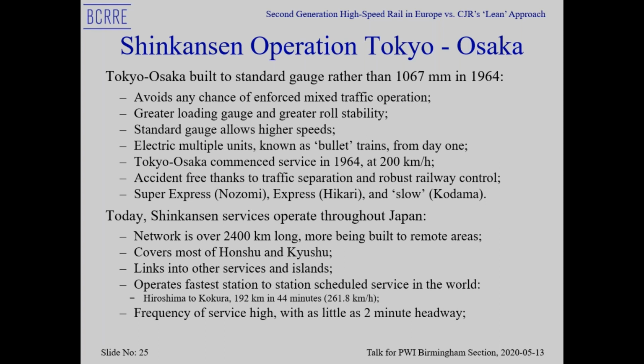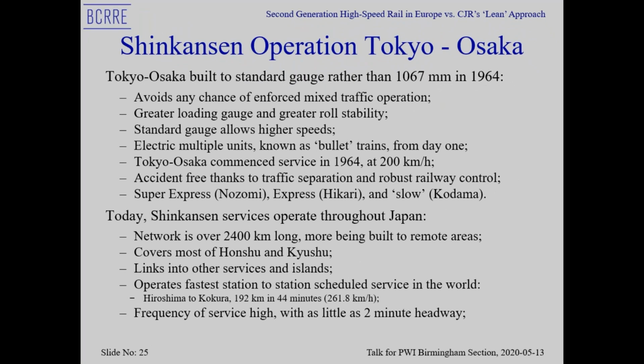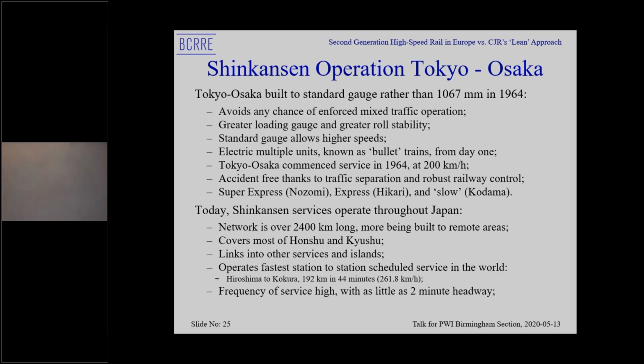In order to avoid people coming onto this line with freight trains, people coming onto this line with commuter trains, basically they wanted to have a high-speed line with electric multiple units from the word go. It opened at 200 kilometers per hour, and it's been accident-free ever since due to traffic separation and railway control systems. The system was so successful that it's now over 2,400 kilometers long, and more bits are being built all the time.